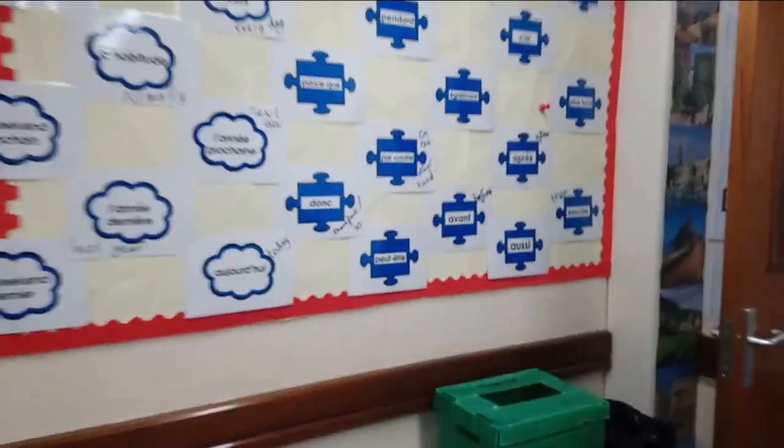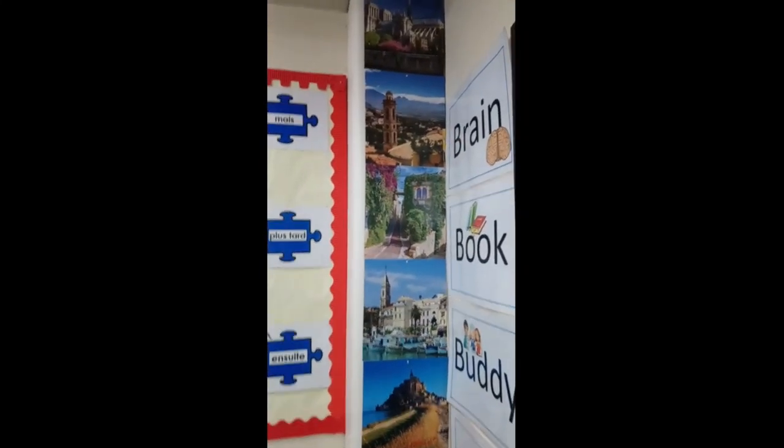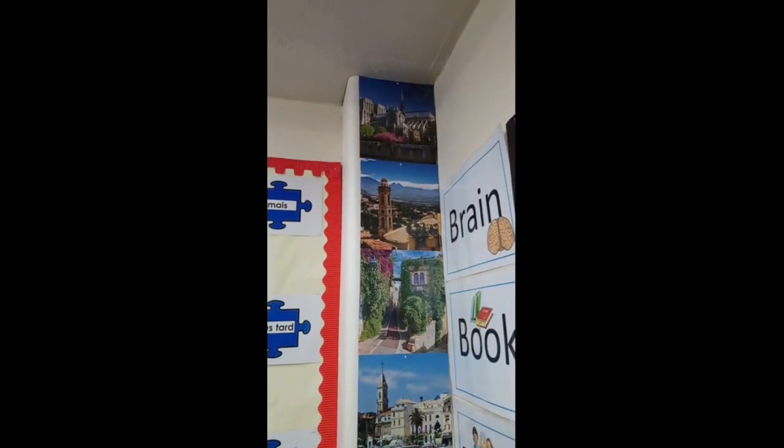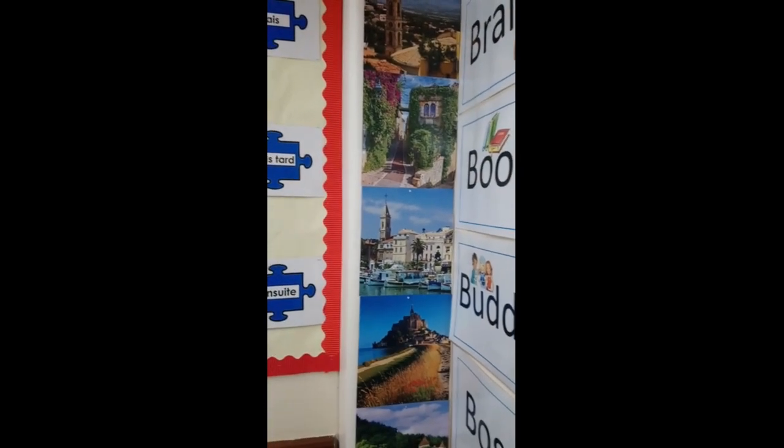Okay, let's try one more classroom. Out we go. I'll just show you my nice French scenes that I've got behind my door. I had a French calendar and I decided to cut up the calendar when it was finished and put up the pictures on the wall. I really liked them, some of the places I've been in France.